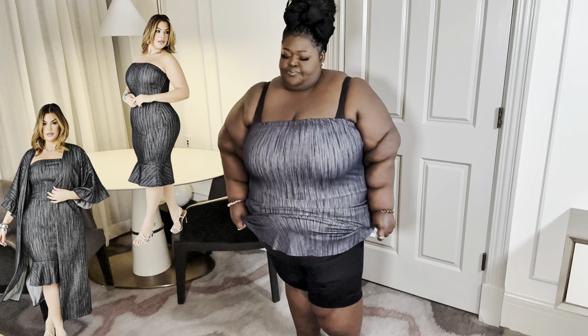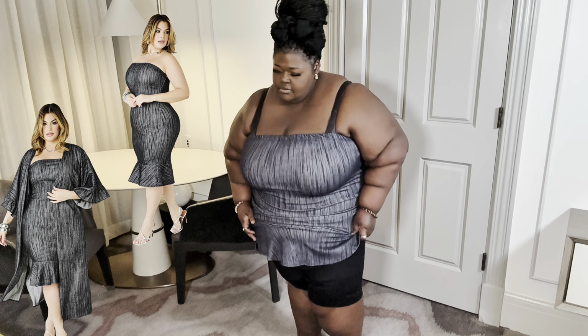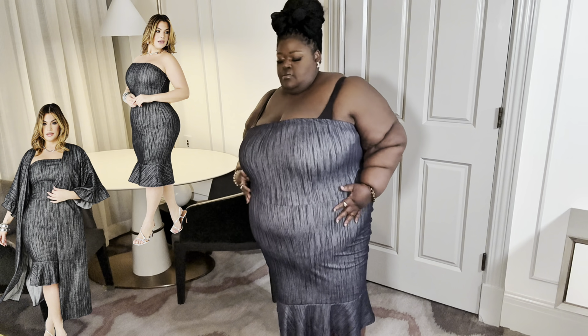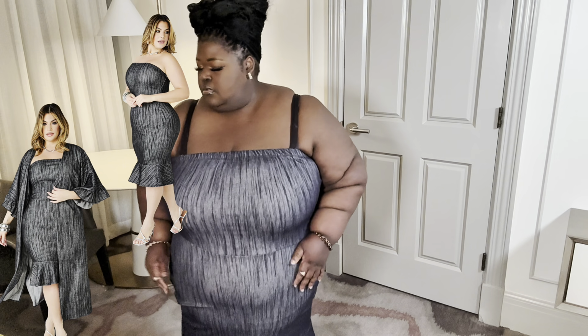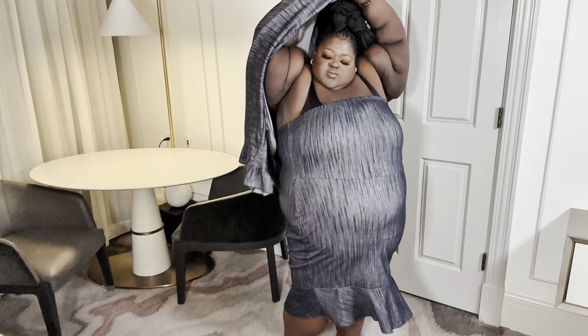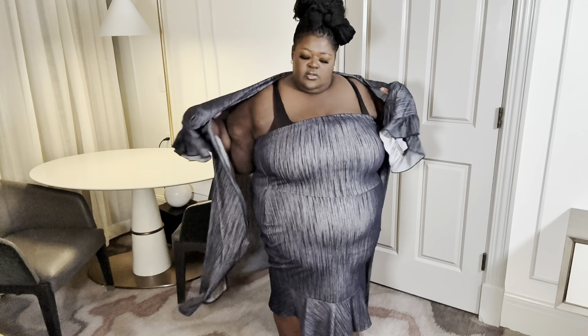Now, with this motif, I'm going to be very transparent with you guys. I feel like the way that it looked on me and the way that it looked on the example, it didn't give me the same vibes. When I wore it, I put it together with silver. I'm actually going to share that with you guys. And it just gave me Mother's Day brunch at church.